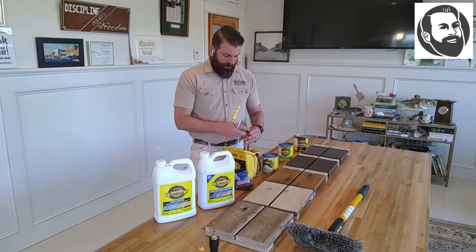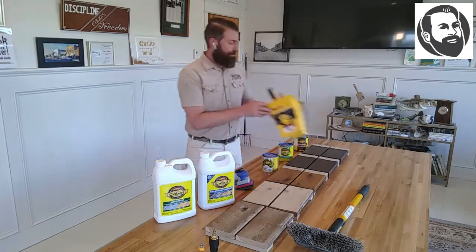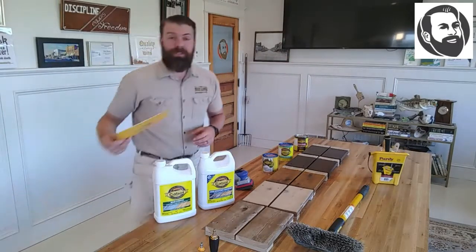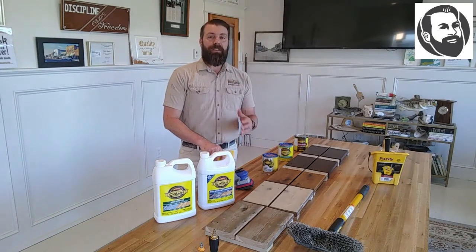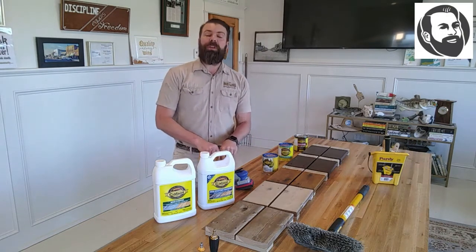So, all right, let's talk about maintenance. This is the other key. When you talk to your clients about success with a deck, almost every deck conversation starts like this. We had our deck stained somewhere between 1 and 3 years ago. It didn't last. I'm really disappointed with the performance. What can we do to get better performance?